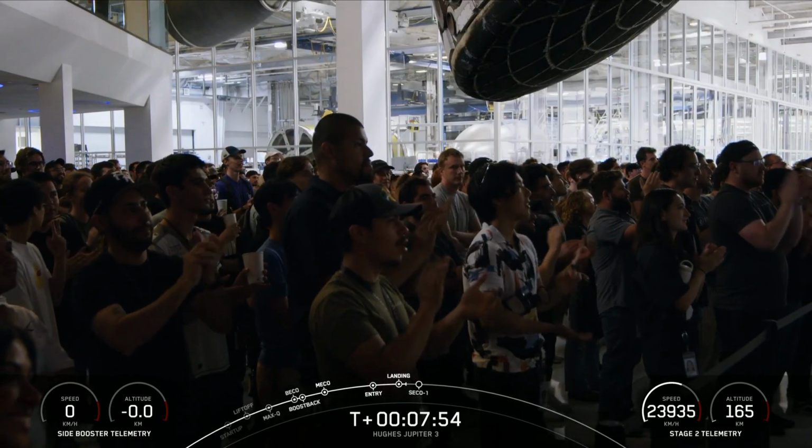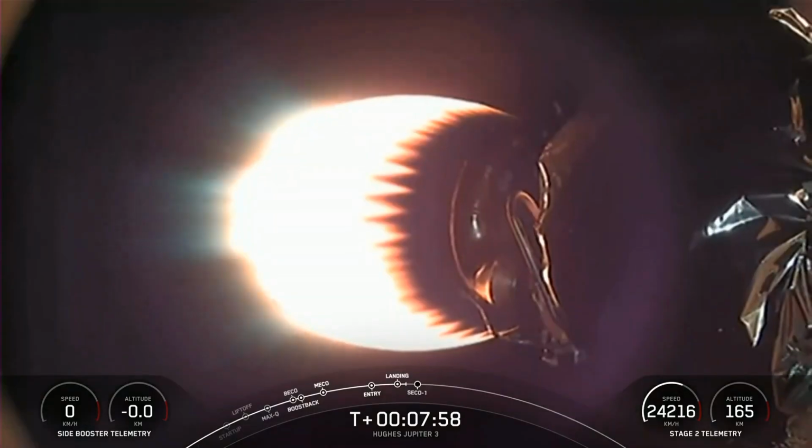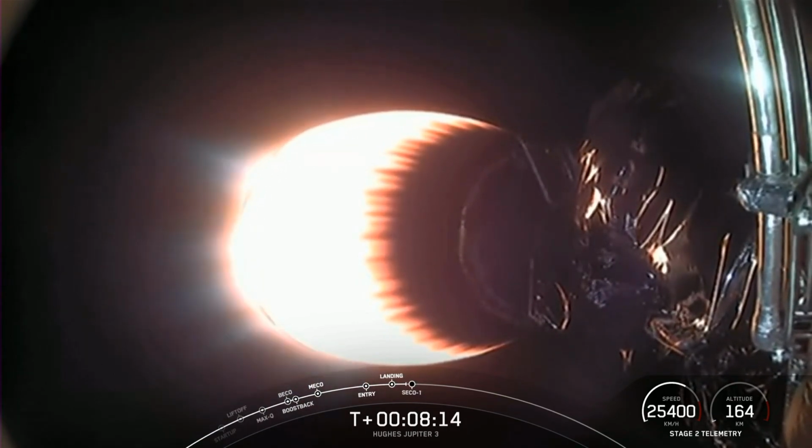Dual side booster landing confirmed. That is absolutely incredible, and as you can see, our team is thrilled. Stage 2 FTS has safed. With that, we have successfully landed both Falcon Heavy side boosters on landing zones 1 and 2. That marks the 211th and 212th overall successful landing of an orbital class rocket.